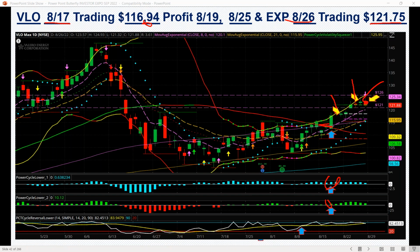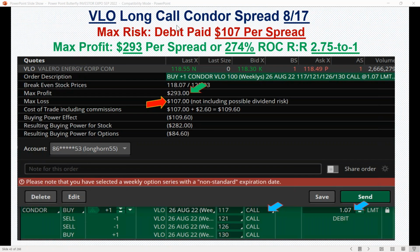So here's the risk reward on the trade. Let's walk through it, and I'll show you why it's such a great one for any kind of market environment, especially when there's uncertainty. So here was the trade setup. Max risk on this trade was $107. We bought the 117, 121 call debit spread and sold the 126, 130, so it looks like that condor. The max risk on the structure was $107, with a potential max return of $293, a 274% return. So let's walk through it, and I'll show you how this thing performed.